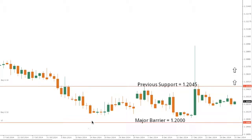Euro Swiss. Euro Swiss is in the process of attempting to establish a major base, with the market stalling just shy of recent support and recent major barriers at 120. But a break above and a close above 120.45, some previous support from September, will be required to confirm the bullish outlook and open the door for significant gains over the medium term. Inability to establish a close above 120.45 will keep the pressure on the downside and still leave open the possibility for a test of the 120 barrier.